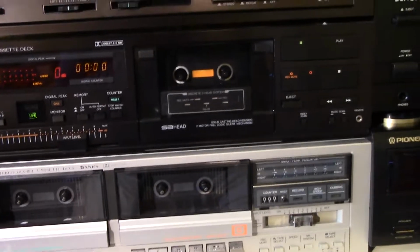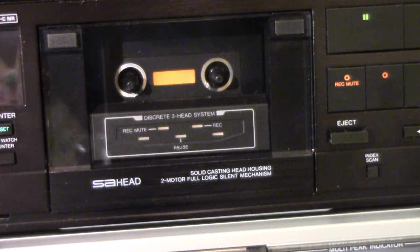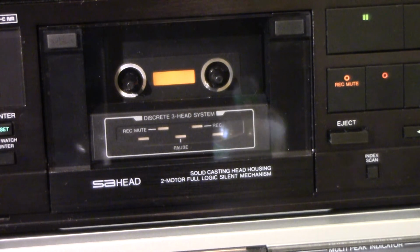But JVC did very clever in this, I think, because they more or less used one of the best recording heads as a recording head. They kind of sucked at playback, but because of that, they used one of the best playback heads that's not so great at recording.